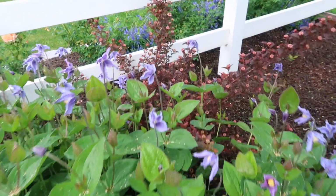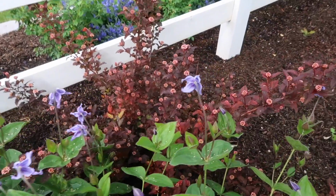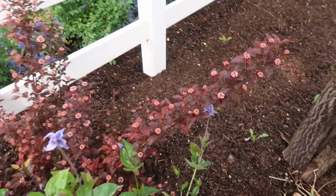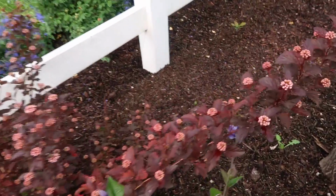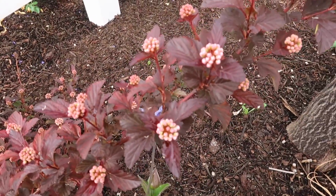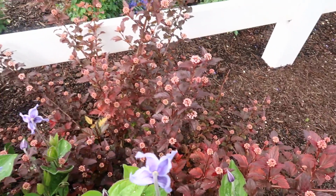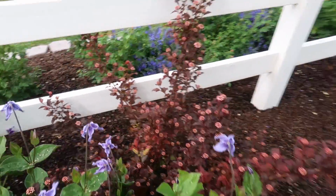And then back in here, you can see the Ginger Wine ninebark is doing excellent. It has a little growing to do to catch up and kind of fill in this area back here. But you can see that it's about ready to bloom. Look at all of those buds. It's just covered and the color's wonderful.